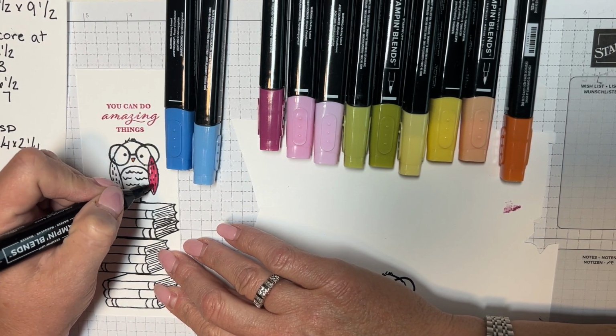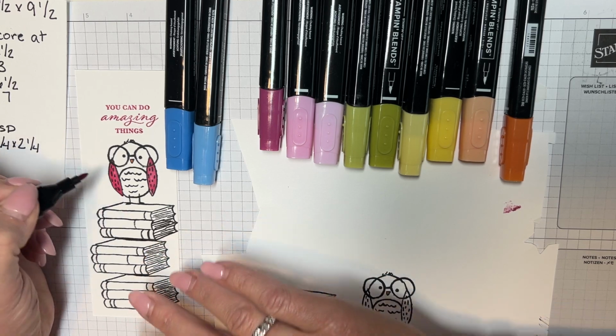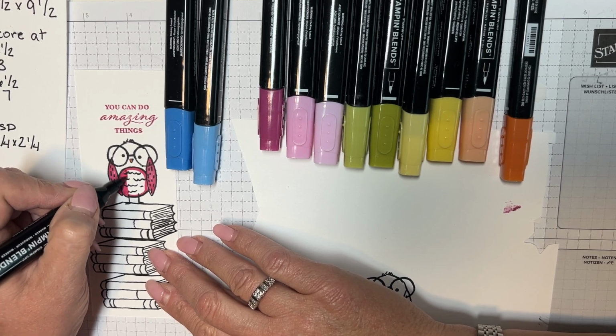Okay, I'm doing the light first. All right. And then I'm going to do the center. Get his little tummy. Now, I'm going to be perfectly honest.